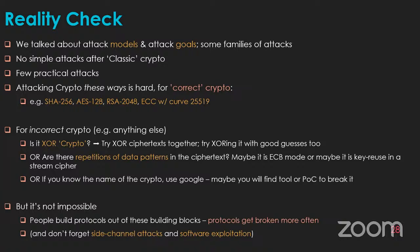So XOR is something that you can attack with assumptions. When there's repetition of data in the ciphertext, you will be able to see that structure repeated with ECB. Electronic codebook shows you, and I'm going to show you a picture that drives that home, but electronic codebook actually leaks information by reuse of those blocks.